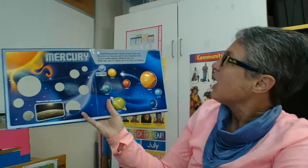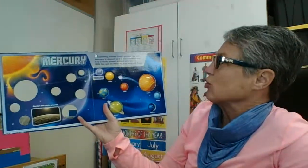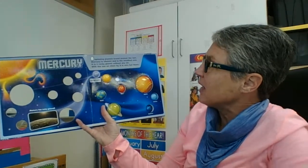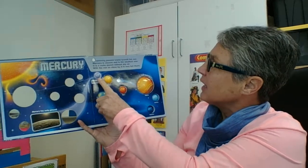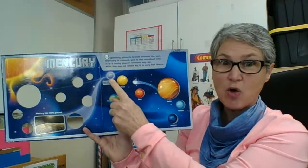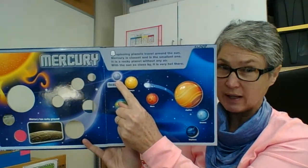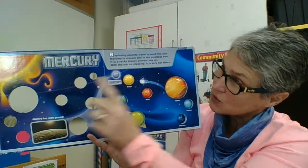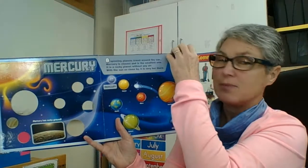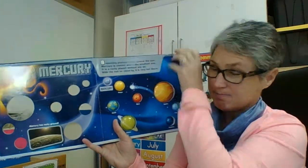Mercury. 8 spinning planets travel round the sun. Mercury is closest, and it's the smallest one. It is a rocky planet without any air. With the sun so close by, it's very hot there. Whoa, so there's no air, and it is totally hot because it is closest to our friend, the sun. Okay, now we've got 8.